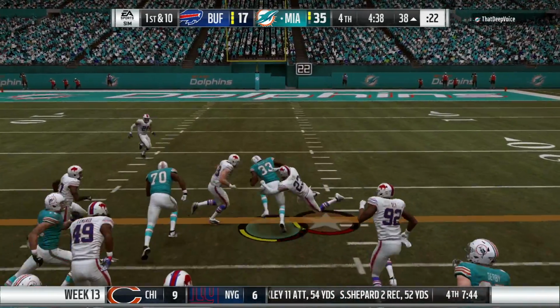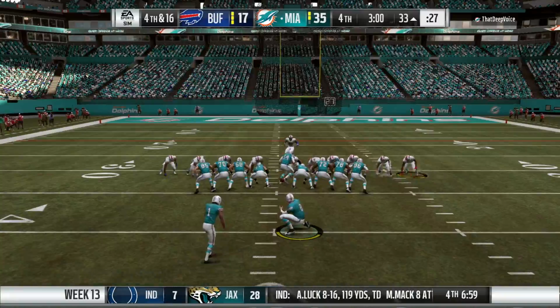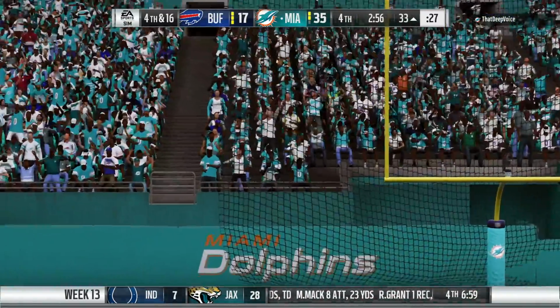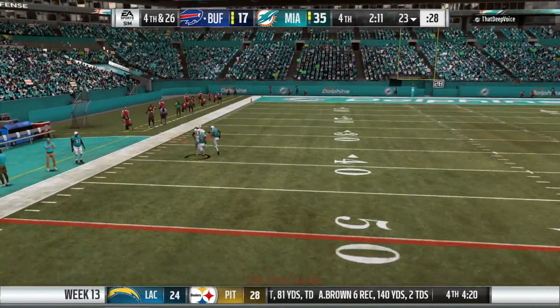First and 10 now, and we go back to Kalen Ballage with a nice run right there. He's up to 118 on the day, and it's going to be a field goal attempt now for Young Koo, and he's going to hook this one left as the field goal is no good. So still got a chance, down 18, 2:14 to go. Crazier things have happened, but definitely going to need a miracle here.